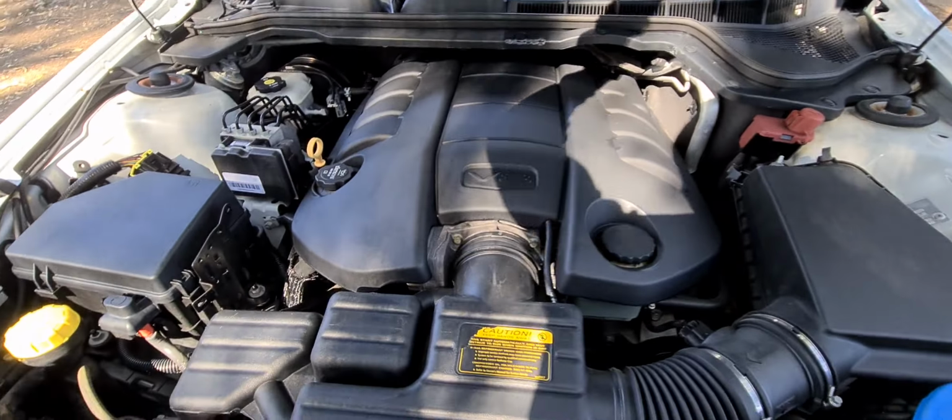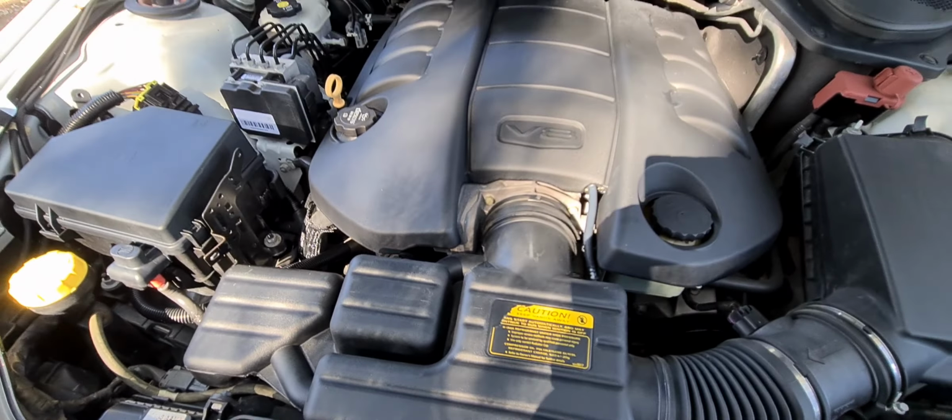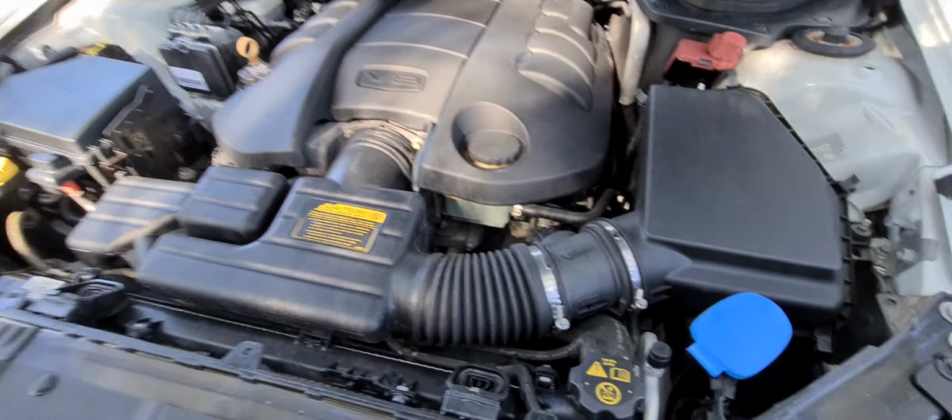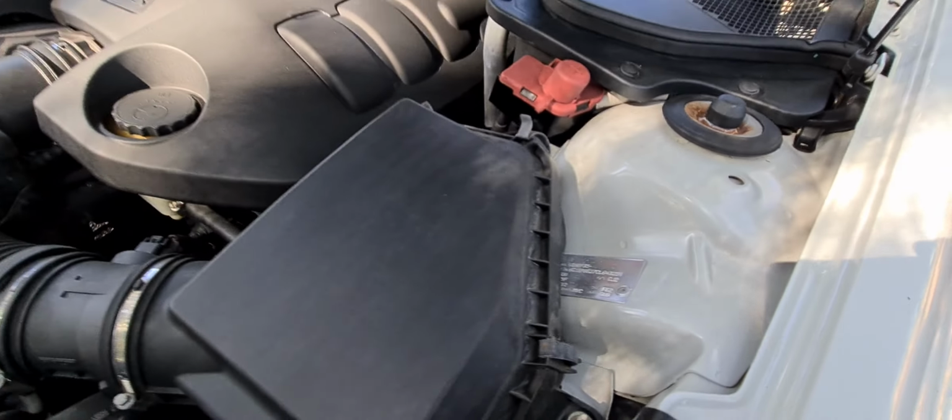Let's look under the bonnet while we're here. Under the bonnet's nice, it's tidy. Doesn't really need anything. That bird's still looming around me. There's your Australian Delivered Compliance Plate of March 2012.